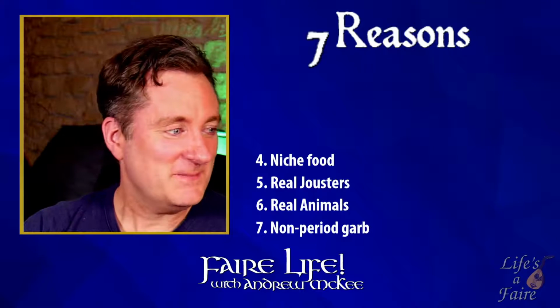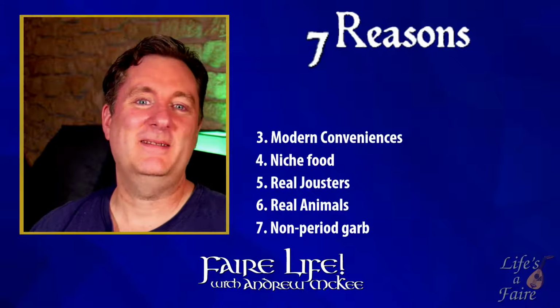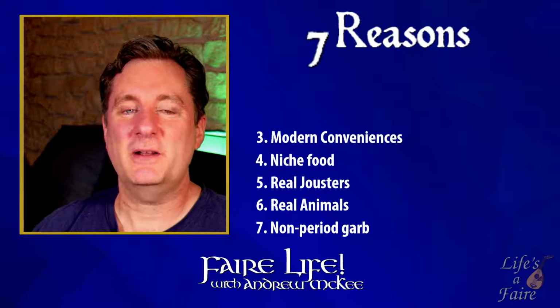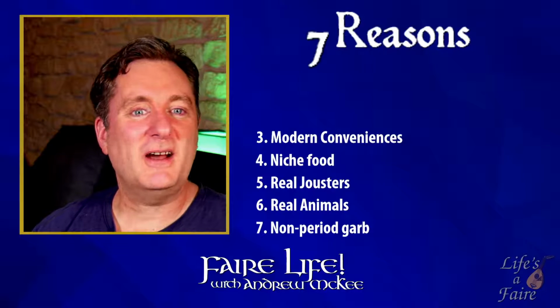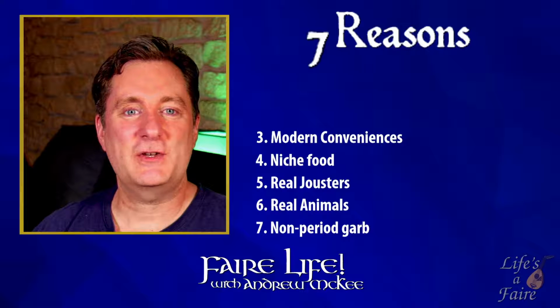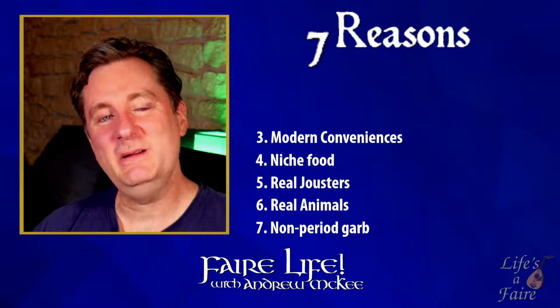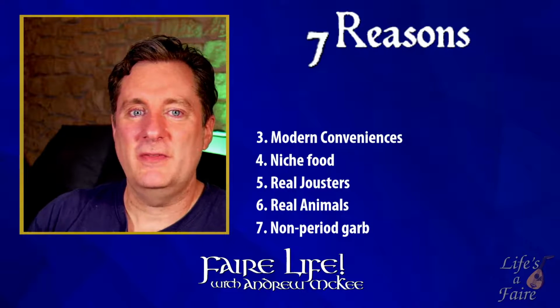Let's be honest here. Number 3, modern conveniences. I think a lot of people who go to a fair for the first time assume they're going to be roughing it, and it's going to be tough. That they should bring a picnic lunch and lots of water because there won't be much available and all of that. They don't know, especially if they don't have anybody telling them what it's going to be like.